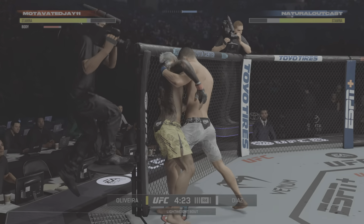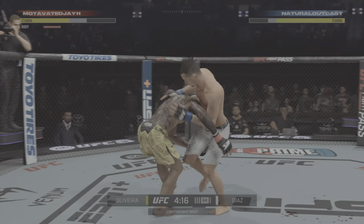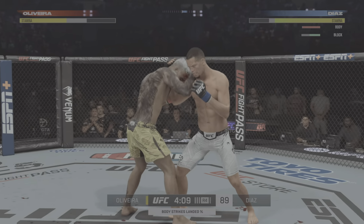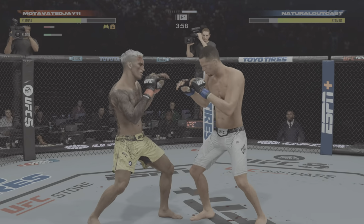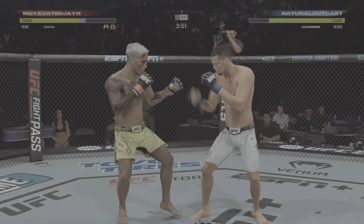While working pretty effectively from the top here, nice ground and pound by Oliveira. Huge knee lands from the clinch. Oh, another knee by Diaz. Well, confidence is high. I repeat, confidence is high. And I've got to think when you knock a fighter down in the previous round, you're going to think you can do it again. I mean, confidence is key in anything you do in regards to fighting. So for him to secure that knockdown early, he has to feel good going forward.